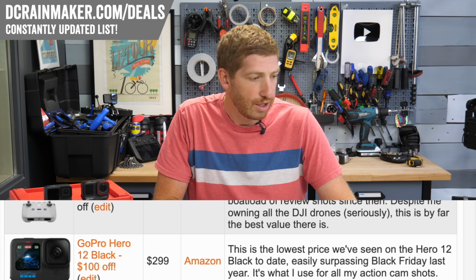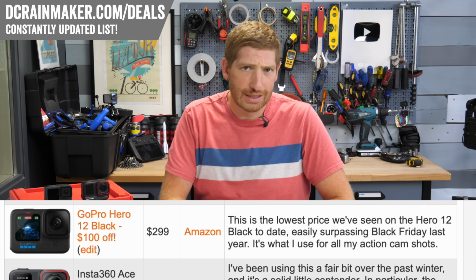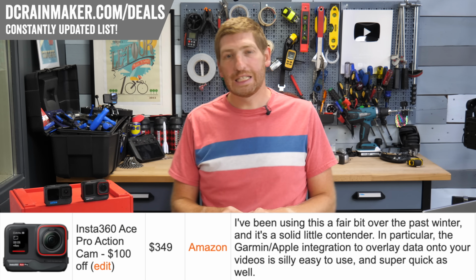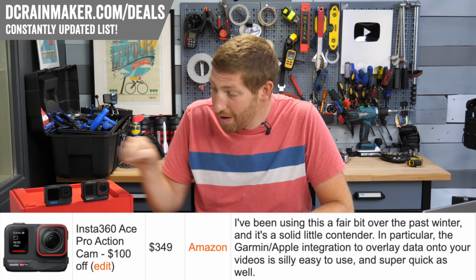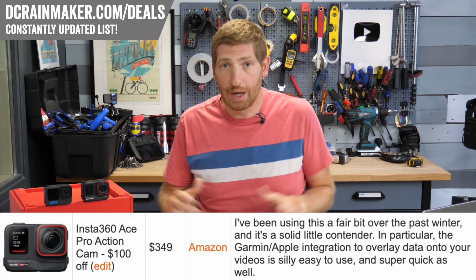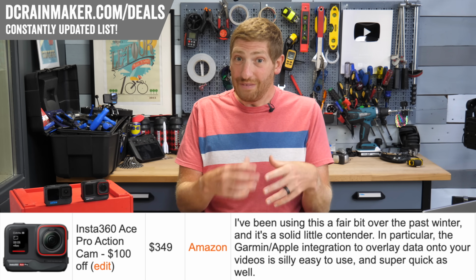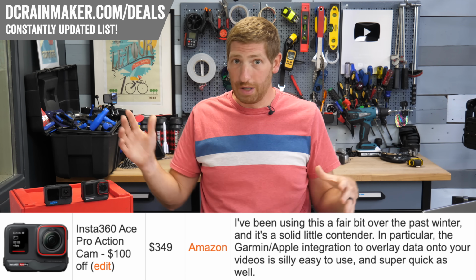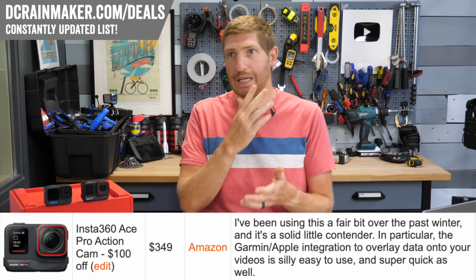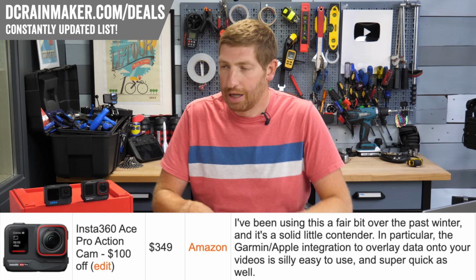GoPro Hero 12 Black, $299, the lowest we've ever seen that unit. That's kind of like my daily driver from an action cam standpoint. But I have been putting a lot of miles on the Insta360 Ace Pro over the winter. And by far, my favorite feature of this camera, as well as the Insta360 Go 3 and Go 3S, is the ability to integrate with Garmin and Apple Watch data. So when I save a workout on my Garmin device, any Garmin device at all, this can pull from it automatically in the app and overlay all of my speed and elevation and distance and all that fun stuff straight on the video in one tap.